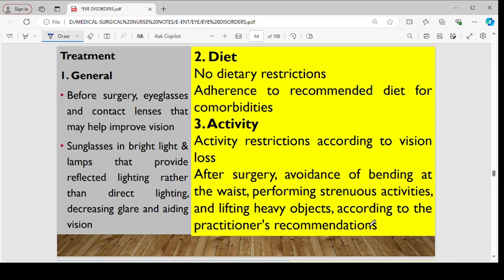Treatment for cataracts. Surgery is, of course, the definitive treatment for this. Before surgery, eyeglasses and contact lenses can be used just to improve vision. Sunglasses in bright light and lamps that provide reflected light rather than direct lighting can decrease glare and aid vision. In terms of diet, you have to adhere to the recommended diet for the comorbidities. And in terms of activity, there are activity restrictions according to the vision.